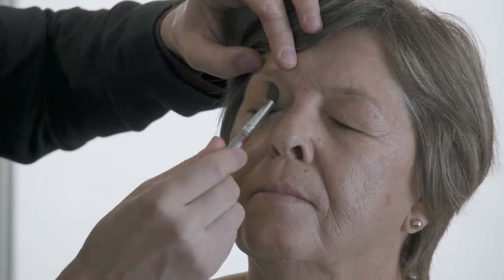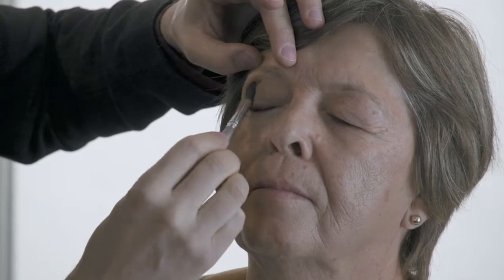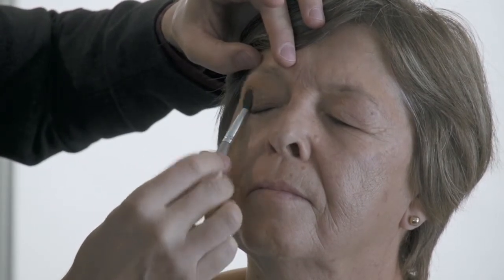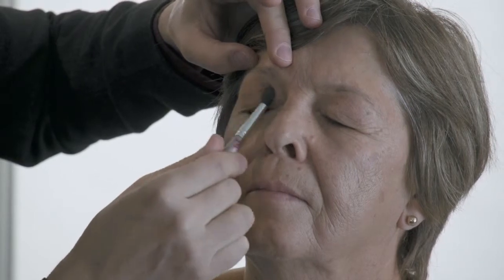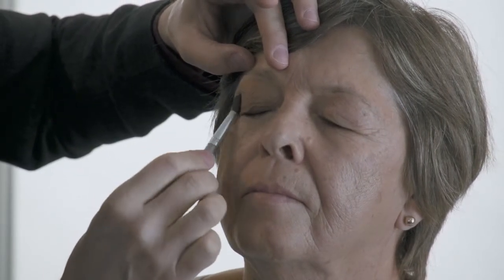This is going to mesh your pressed mineral with your primer and be fast and easy and, again, rock solid. So it's given her that nice depth in the center of the eye, which is going up to the top of her crease.